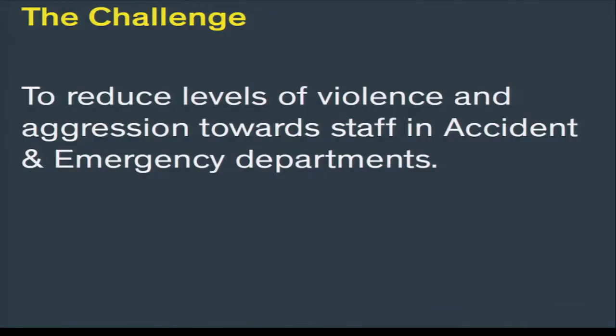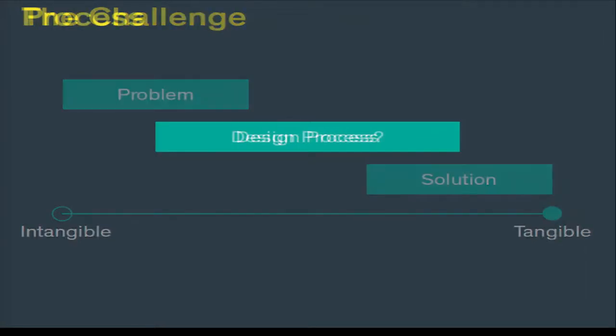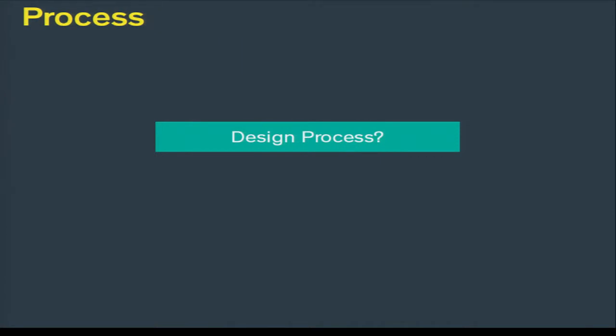And the challenge was to reduce levels of violence and aggression towards staff in accident and emergency departments, or A&E, and also to improve the patient and staff experience. So we had quite a challenge set for us. We had a very intangible problem that needed a very tangible solution. And when we began, we didn't know what that solution was going to be. So to really take it from problem to developed solution, we had to use a design process. But what is this mysterious design process, you ask?